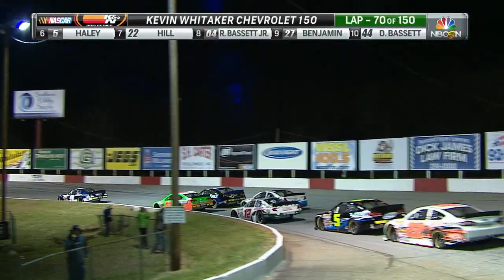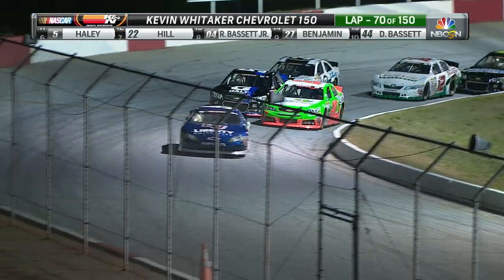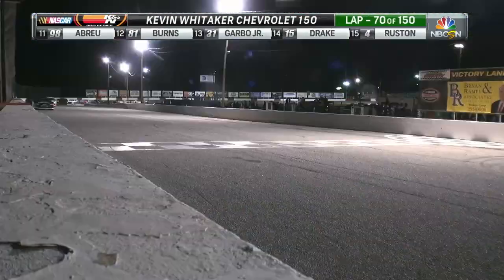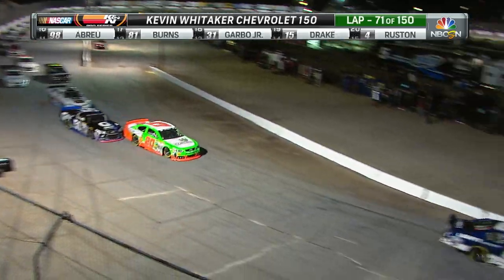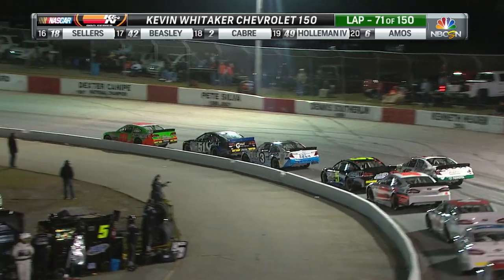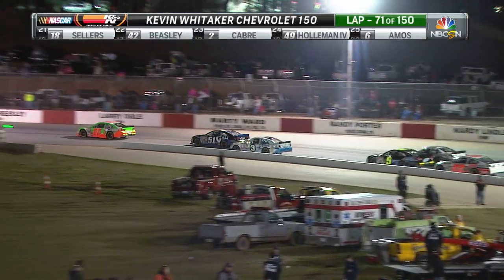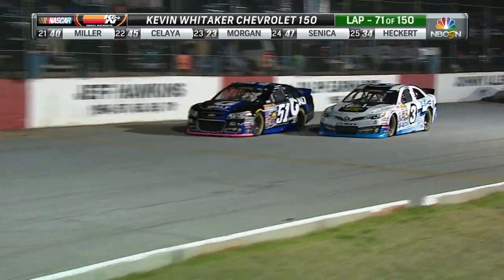The battle is for second. Daniel Hemrick had that inside line as well. Dalton Sargent now dumped back to third. I like the fact that Daniel's found a way to work himself back up to the front of this race. I was a little worried about where they were earlier, but he's found a way to be into second. Not that far from the break right now, so if he can hold that spot, he's got a good chance to make a change and make his car better going into the second half.